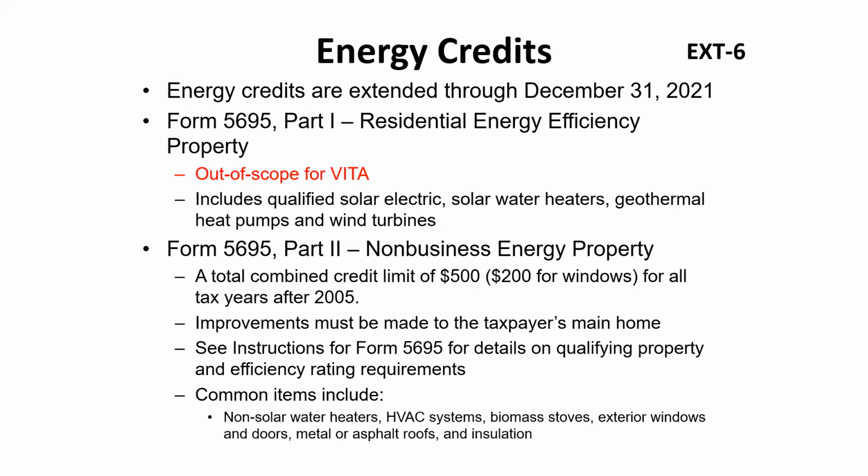Now, one of the big ones we take a look at, where we see a lot of these energy credits, are what we call residential energy efficient property. These are actually outside the scope of VITA, but these are pretty much your qualified solar electric, any solar water heater, any geothermal, any wind turbines. So those are actually outside the scope of VITA. So if you have a client coming in and they say, I just put a new geothermal system in and a couple wind turbines on my property, unfortunately, at that point in time, we're going to gather up all their information, put it in a nice tidy package, and thank them for coming in because we can't prepare the return.